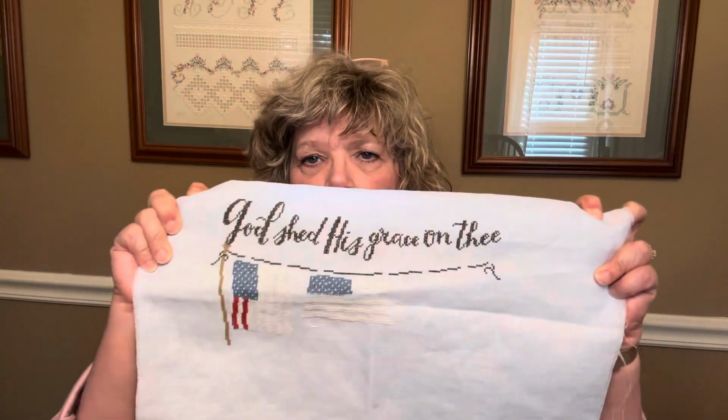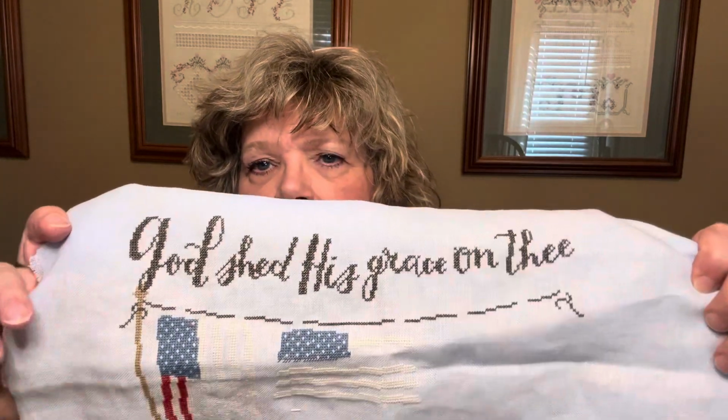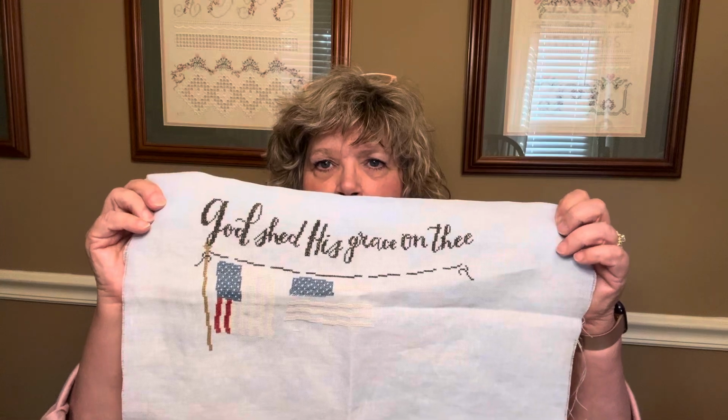And I am stitching this on, you know, I don't remember the color. I want to say it's a Zweigart, but I don't remember the color of blue that it is. But I like it on the blue background. I like that a lot. And you can see I'm trying to get all my white stitches done. So it's not a lot of fun, and I'll be glad when all these white stitches are over. But that's kind of what I'm working on, it's just my white stitches. But I do like this piece a lot.